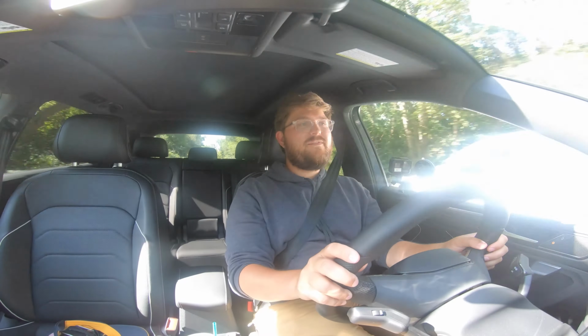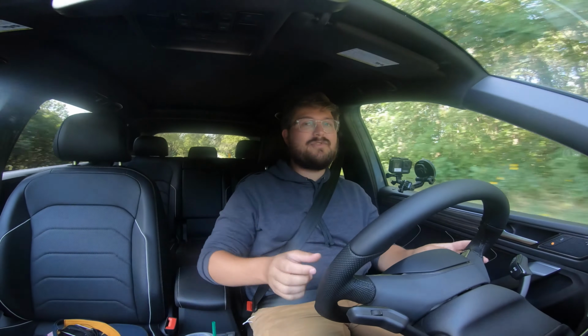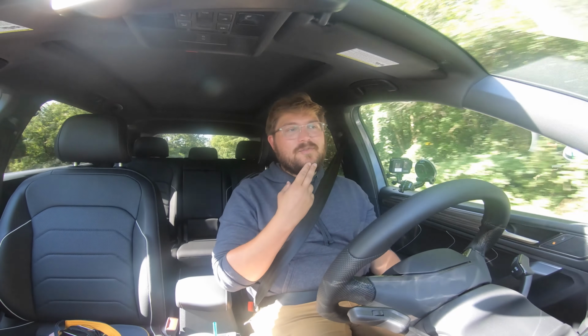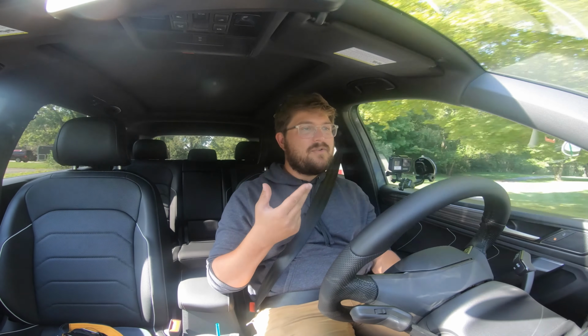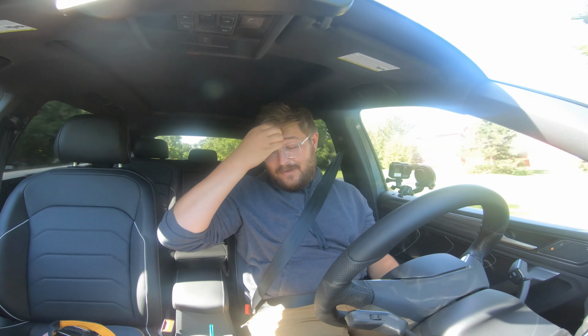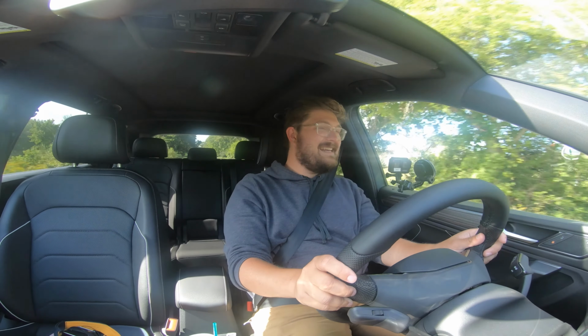I wouldn't say it feels as eager as the front wheel drive does, and that makes sense. You just have more drivetrain loss, of course. However, I do think we get a little bit of a different sound profile here. Definitely hearing more turbo noise. Definitely the blow off, the psh, and that's kind of cool. I mean, from a performance standpoint, a normal consumer's not going to notice that, but that's kind of neat. I like that.